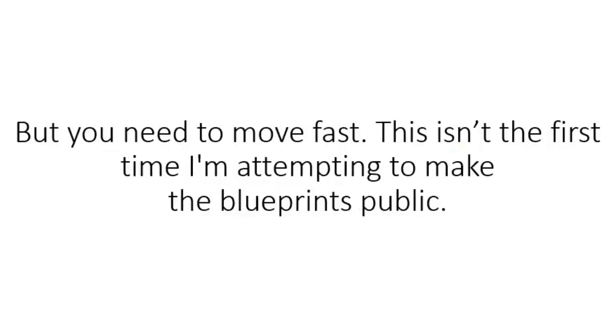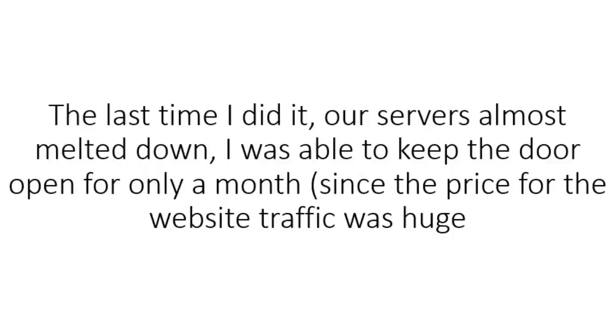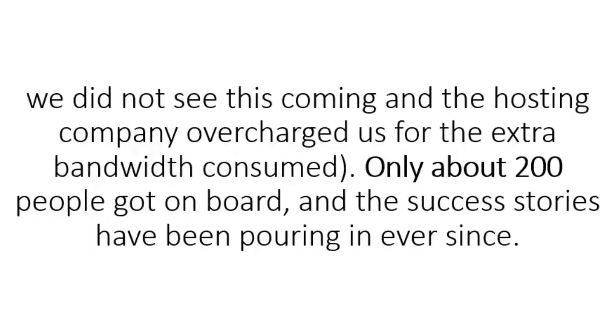But you need to move fast. This isn't the first time I'm attempting to make the blueprints public. The last time I did it, our servers almost melted down. I was able to keep the door open for only a month. Since the price for the website traffic was huge, we did not see this coming, and the hosting company overcharged us for the extra bandwidth consumed.